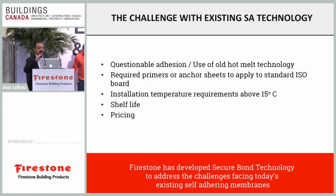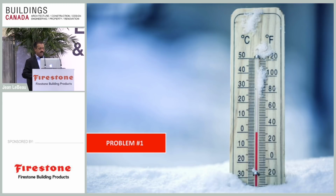So the challenges that we had with existing peel and stick technology was the old adhesives based on hot melt technologies. They had very limited success in how they worked and could only be done in the summer months. So a very short application window. Shelf life was another challenge. First generation shelf lives were 6 months. So it made the product very difficult to deal with in our industry. So now with the new systems, we don't have to worry about the same problems that we used to have.